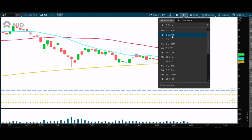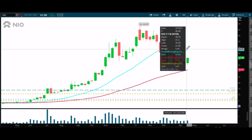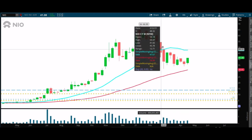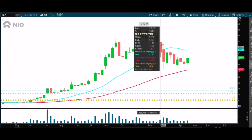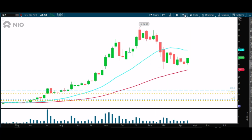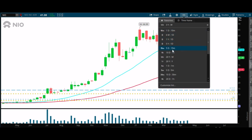Sometimes it's easier to see resistance on a longer time frame. So like the 20 period moving average here on the weekly is 47.64. That's an area to watch. The high of this candle here is 50.42, and the high of this candle here is 54.37. So those are three areas that you would expect to see resistance on a breakout.